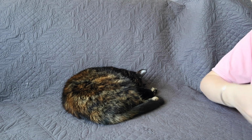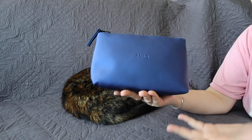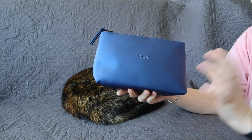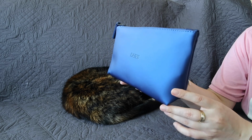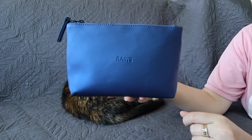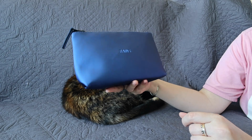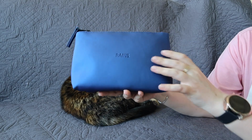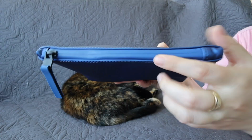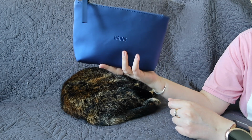Then we're gonna move on to SLGs. The first thing I got, which was just something I didn't really need, but it was on sale, and I am a sucker for pouches, and I really like this color. This is a pouch from Reigns. I'm not really sure how widely available this brand is, but I think you can certainly get it, at least in Europe. The thing about Reigns is that they use this material, which is very waterproof. As you might be able to tell, the zipper here is also covered in that material, so this would be a very good pouch to keep moisture out.